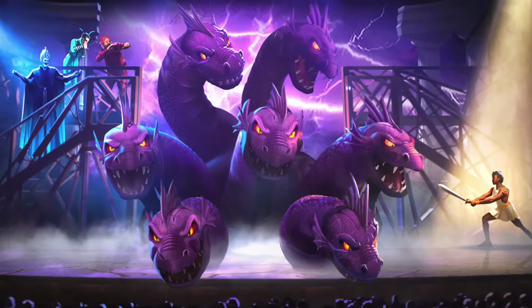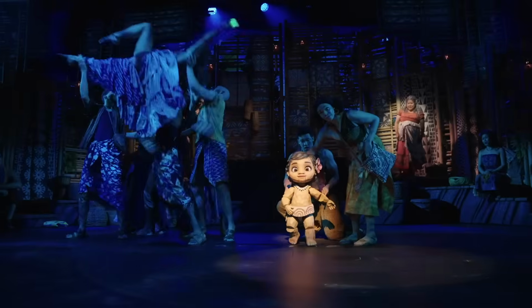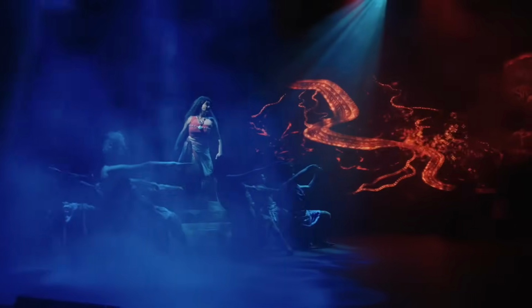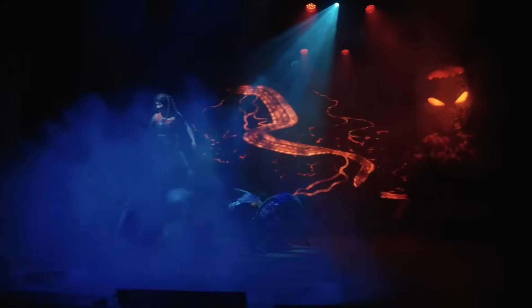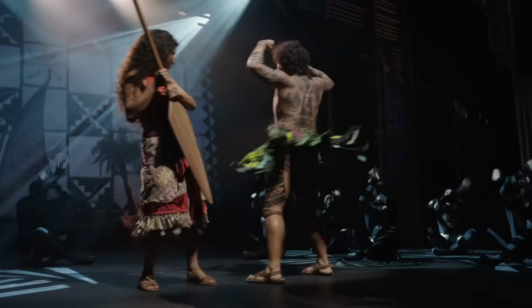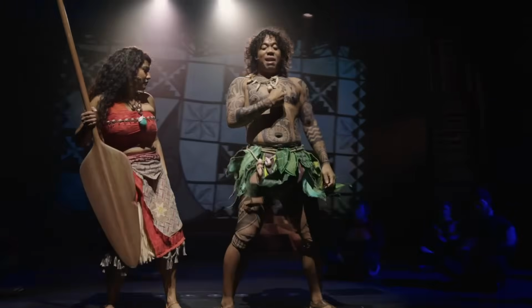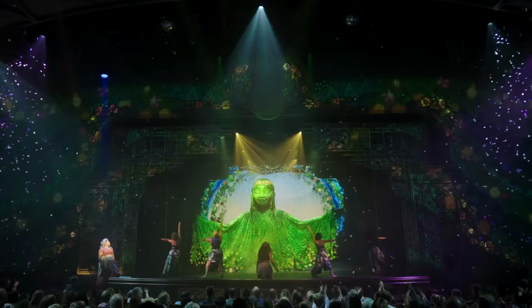But what is really going to be cool about the Hercules show, I think, is the puppet. So the Disney Destiny's sister ship, the Disney Treasure, has a brand new stage show as well, and that is the Tale of Moana. They have this amazing puppet that was created for Taka for the Tale of Moana. It takes 4 people to operate this puppet. They are using this puppet from the Moana play as the inspiration for the puppet in the Hercules stage show.